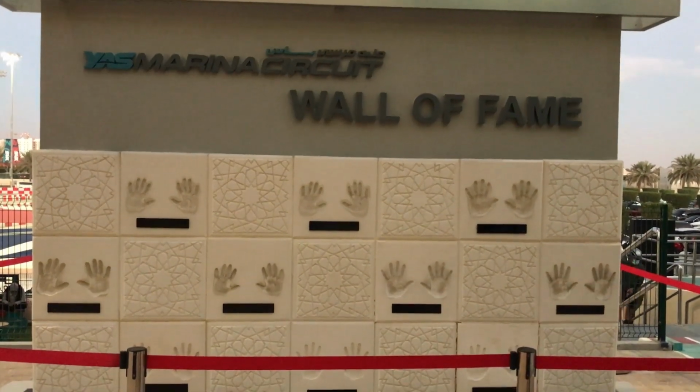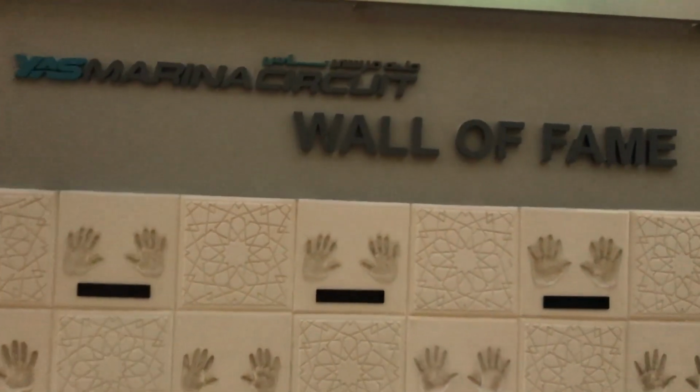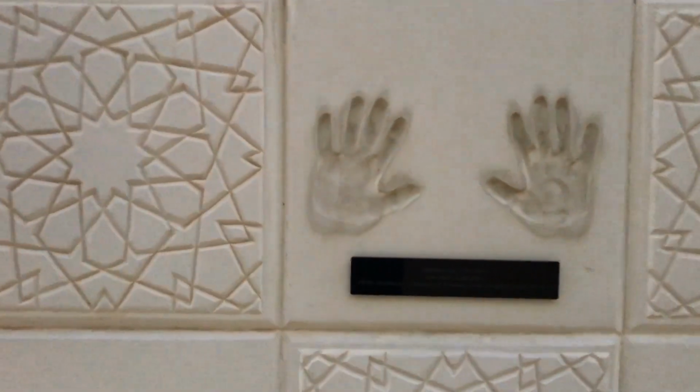Finally, we reached Yas Central. This is the Wall of Fame, where the handprints of the winners of the Abu Dhabi Grand Prix at Yas Marina Formula One Circuit are displayed.